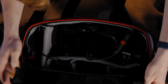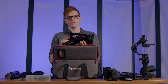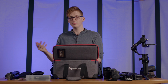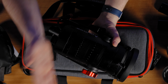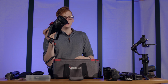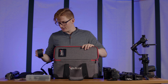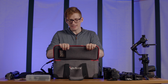So in here, we have a nice small compact light. The beauty of this is it's bi-color, so you can change the color temperature to match the room, and then also you can adjust the flood, so you can make the beam really wide or really narrow, and also change the brightness. So very versatile, you can dial that in just how you need. In here I also keep my gaff tape. I only really need this at the reception, so I just kind of have this as my reception package.